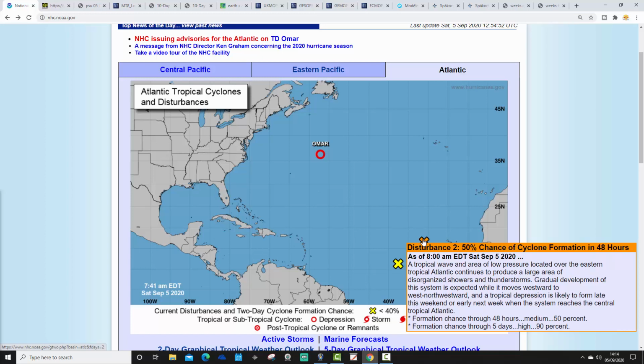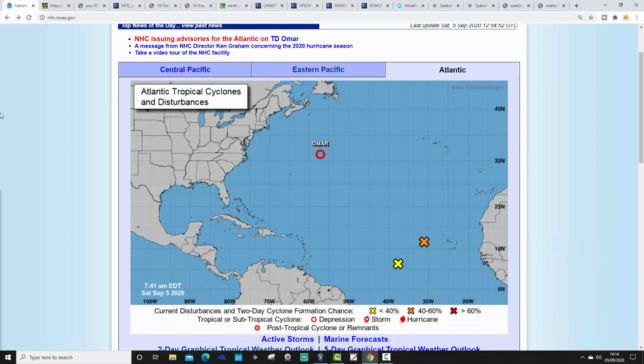This is going to become a tropical depression. They're saying a tropical wave and area of low pressure located over the eastern tropical Atlantic continues to produce a large area of disorganized showers and thunderstorms. Gradual development of this system is expected while it moves westward to northwestward, and a tropical depression is likely to form late this weekend or early next week when the system reaches the central tropical Atlantic. That's going to be the next one, so we shall wait and see what happens with that as we go into next week.